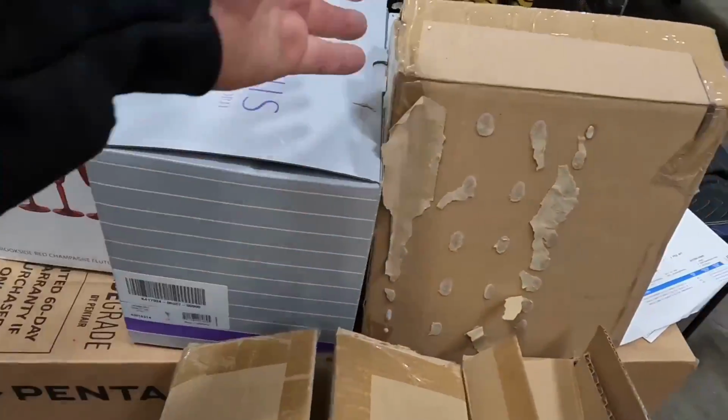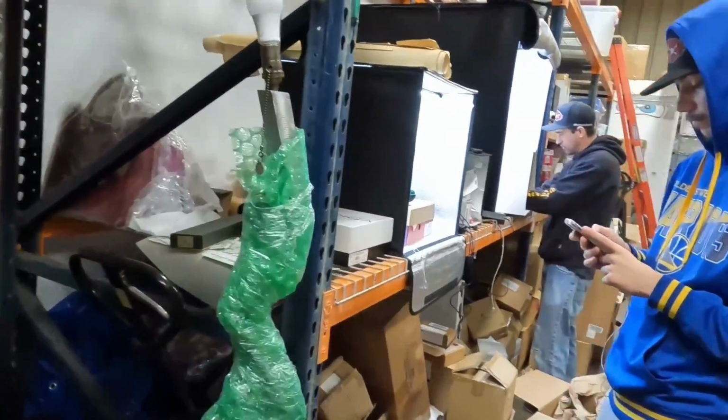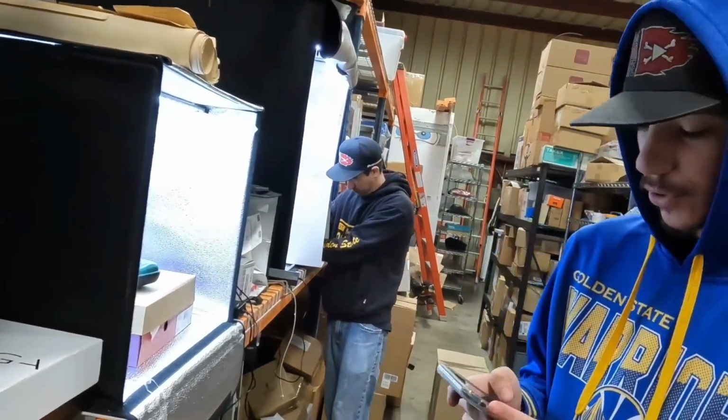We got a couple of those that are just laying around. This is the loose pieces. And then another product we have a ton of is what, Michael? What's your department? Shoes right now.